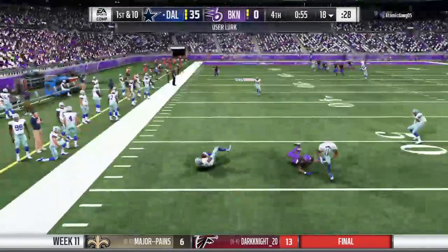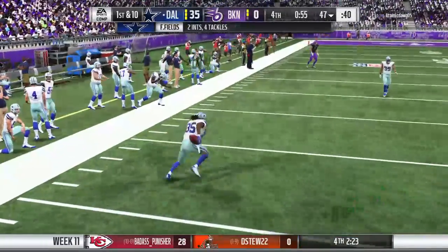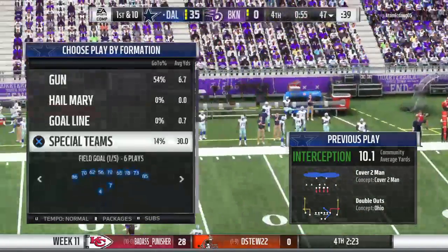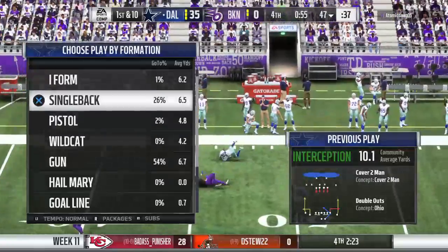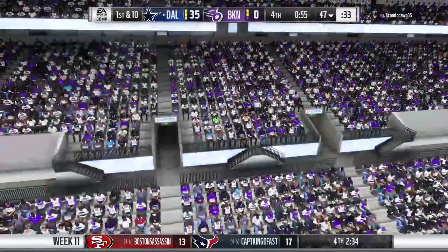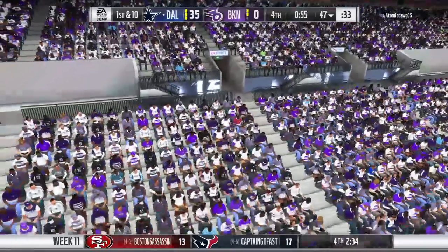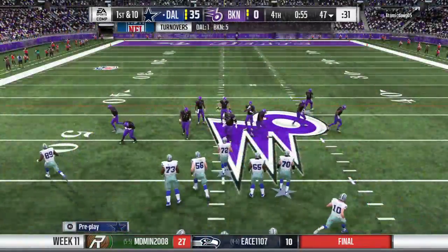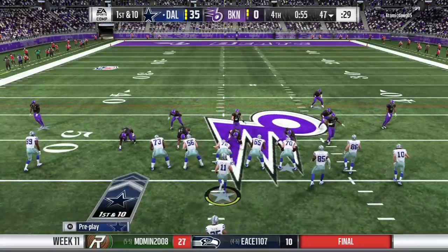And my goodness, another interception. Picked off at the 48, and his guys are going to get the football at their own 47-yard line. They've got good starting field position as they come up here 1st and 10.